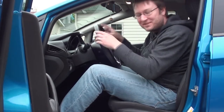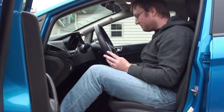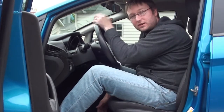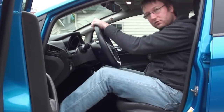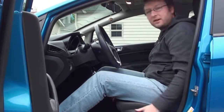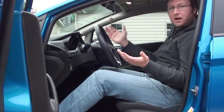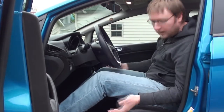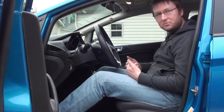So I'm always obviously really crammed when getting in here. But for the most part, when I need to move back, that is as far back as it goes. It's locked into place now, so it doesn't go back any further. And then I tilt the seat back a little bit, and then I'm a lot more comfortable, obviously. So you can kind of tell how much legroom there is. It's not the best for somebody taller.